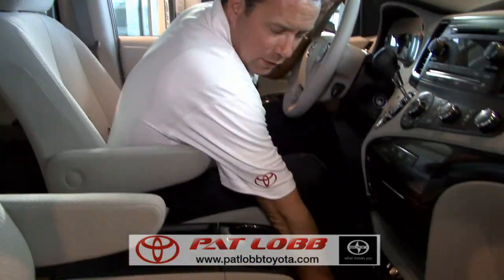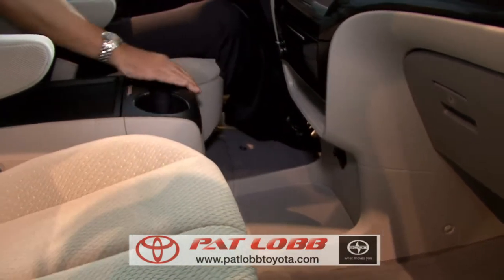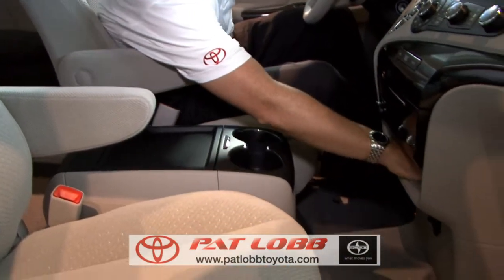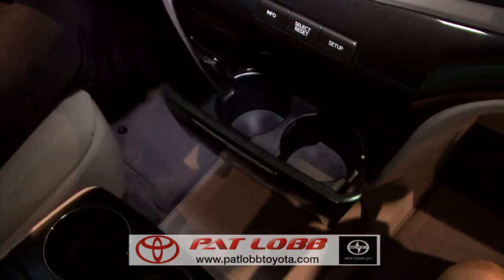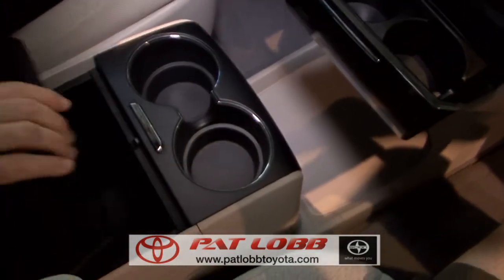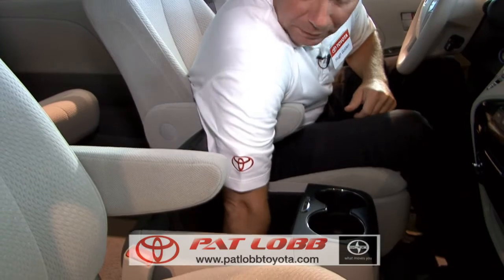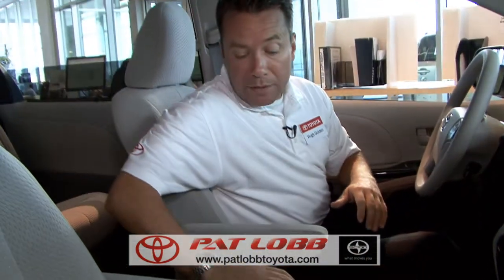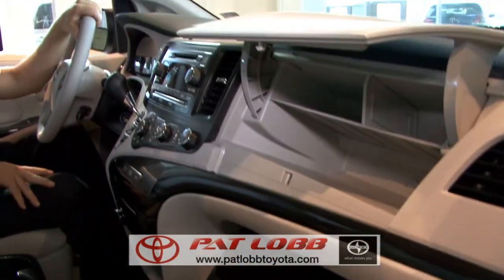You'll also notice we've got some great solutions for storage. This is a dedicated purse or bag tray. You can just keep your bag right there, handy and available. We've got a nice storage shelf right here with a smaller storage shelf right here. Of course, we've got cup holders here as well as here. And then a very large center console that's very deep. You can see how deep it goes down for storing valuables out of the way. Overall, you can see the functionality, the classic elegance, and the great storage scenarios for our 2011 Sienna.